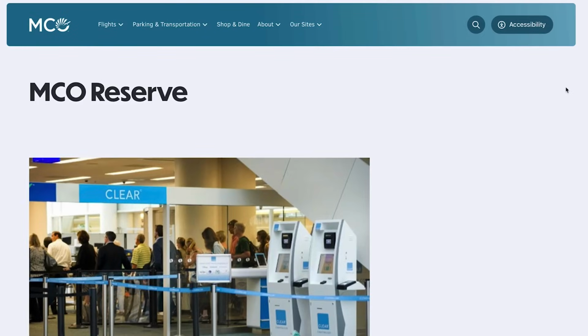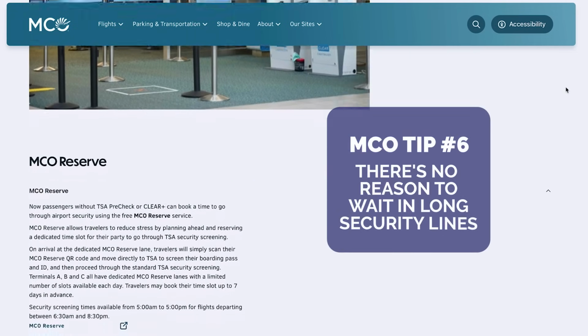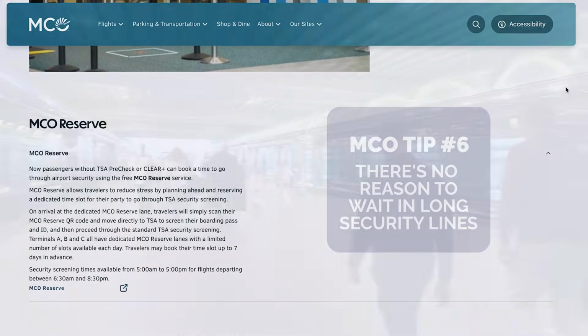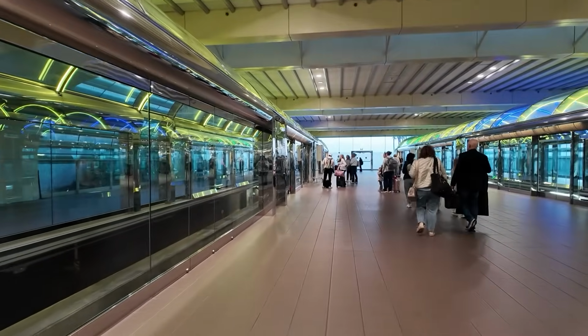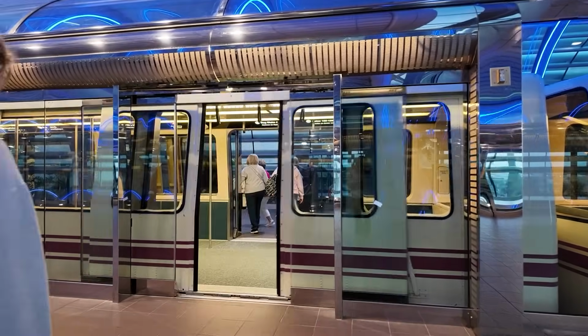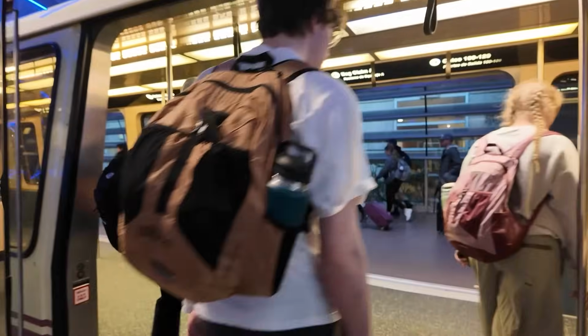But there's still a way to skip the long security lines for free. MCO Reserve is a free program that allows you to book a time slot to go through security, helping you to avoid long waits. Simply go online to mco.clearme.com, reserve your time, and show up at the designated checkpoint during your slot. If you don't have PreCheck or just want extra peace of mind, this is a must-do. MCO Reserve is available from 5 a.m. to 5 p.m., and if you have a flight departing between 6:30 a.m. and 8:30 p.m., you're eligible to book a reservation.